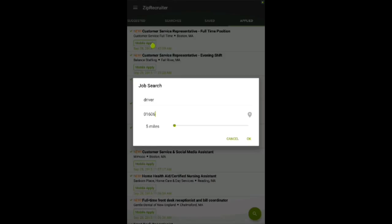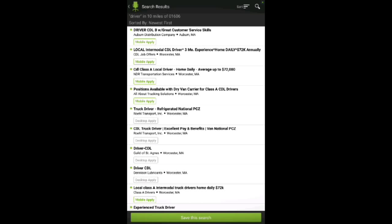How far do you want the job to be from this zip code? 5 miles, 20 miles. If you've got a car, you can make it as long as you want. If you want your job to be walking distance, you can choose something very close and save some gas. Let's make it 10 miles. Nah, not 25, 10. Press OK when you're done. Give it a few seconds to load, and the jobs are right here.